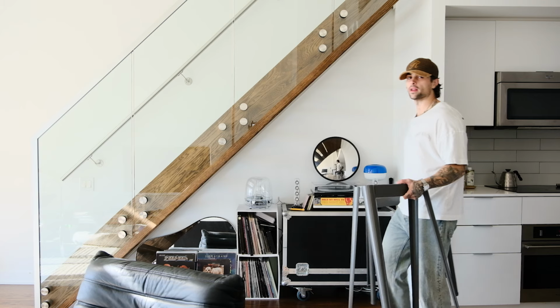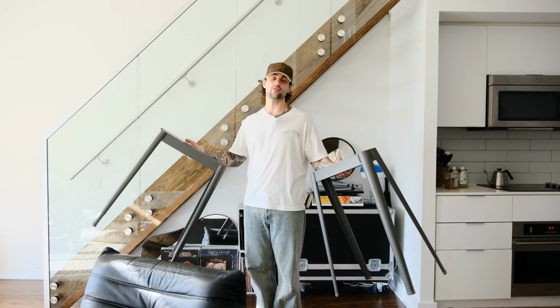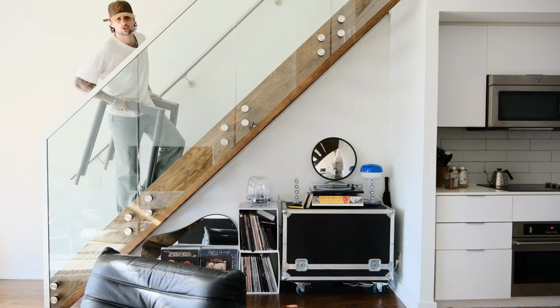So as you can see, we've been living like slobs for the last 2 weeks and I can't take it anymore. So I bought this desk off Facebook Marketplace for 40 bucks. I think it's gonna be perfect and I'm finally gonna have an office. So let's put it together.